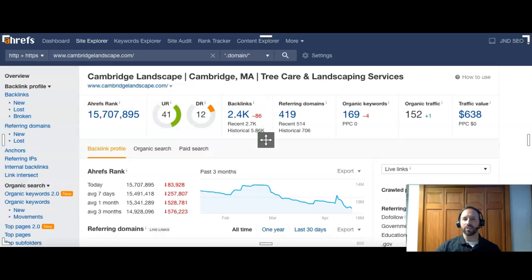All right, so the next thing I'm going to do is take your company website and put it into a program we use called Ahrefs. And what this does is kind of show me what's going on with your site. So if you think of the internet as a popularity contest, you want to have the most votes. So you guys have 419 referring domains, sending you back over 2,000 backlinks, or we'll call them votes in this scenario here. And that you guys are being searched for 169 keywords. And you have about 152 visitors to your page per month. So that's really good. Good job, guys.